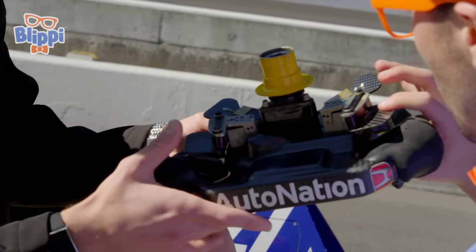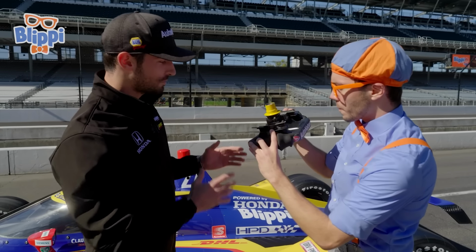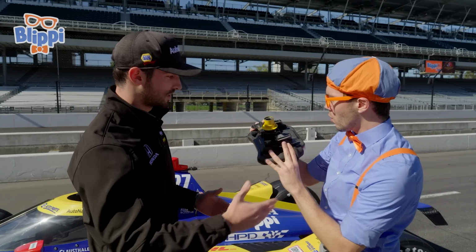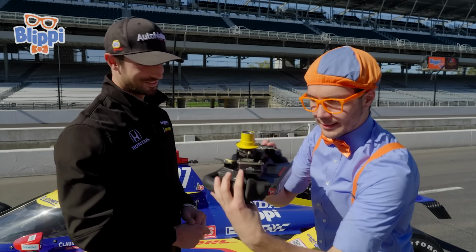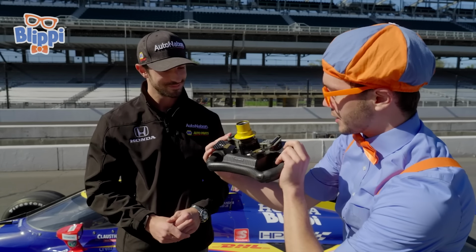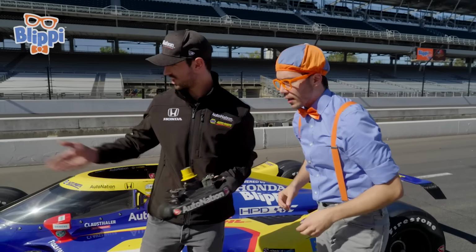So that's to go up, that's to go down. And this is the clutch. So very, very complicated, very, very cool. And it's all part of what makes a race car go as fast as they do. Oh, that's so cool. Yeah, do you see that? Look, the shifters. They're little switches on the back. Little switches, little paddles. Do you wanna know what else makes the car go really fast? Yeah. James will show you up front.